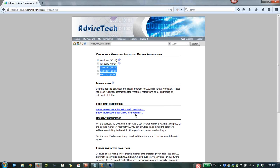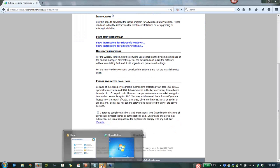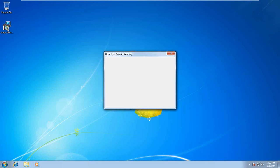We've got instructions on how to do it. It's a text version wizard of how to select your files and everything. It's fairly easy, but just be aware that these are command line only. And then you must agree that you're not going to give it to the horrible bad people of the world or what have you, and then download the software. Now I've got a virtual machine here that we're going to pop to. I've already downloaded the software, so let's go ahead and set this up really quick.